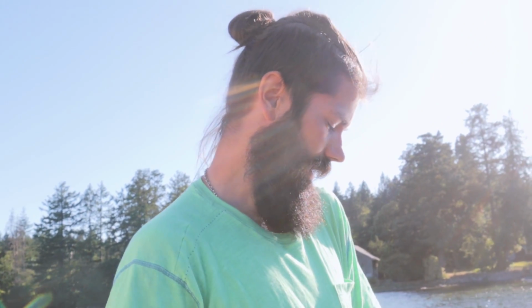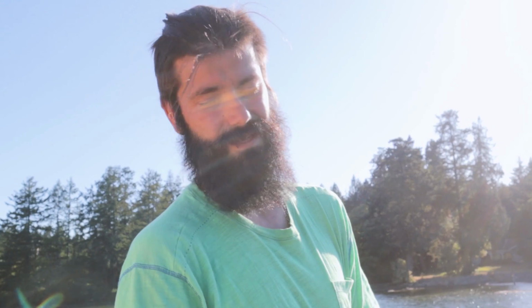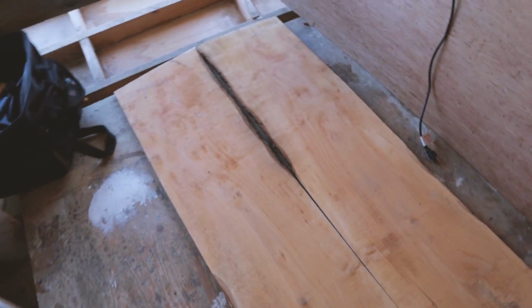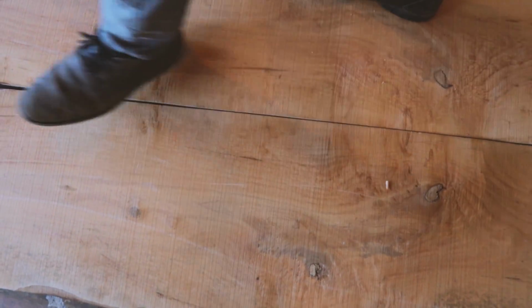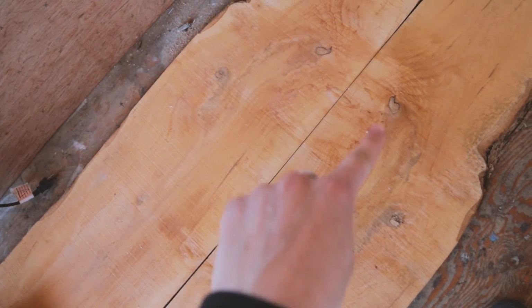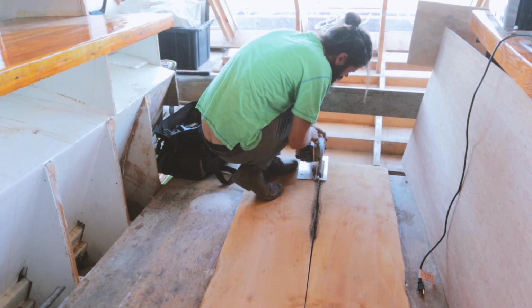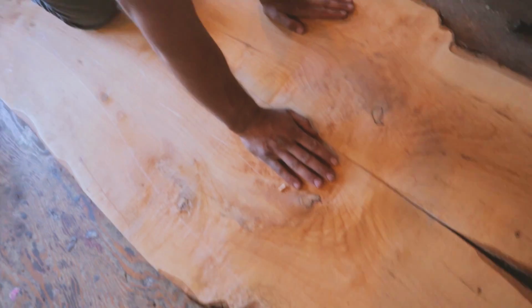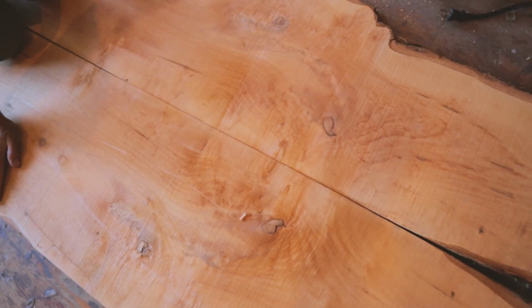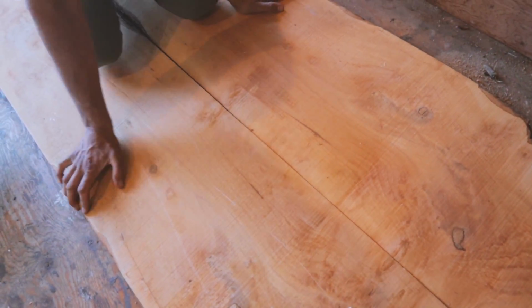So anyway, this is just a good point of reference. Plus these are bowed a little bit, so I've got to figure out how to flatten them out. It's really nice. Kind of looks like an elephant face. Run this bit through the plane. So I think what we're gonna do is start measuring and figuring out where we want this thing to sit.